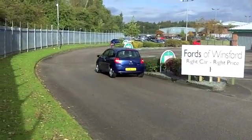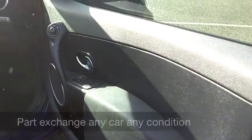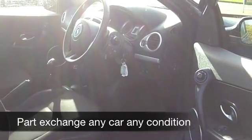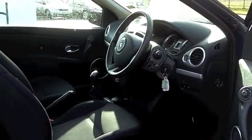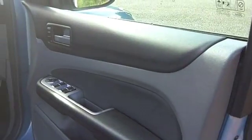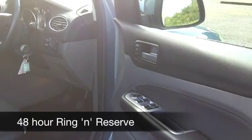A nice cloth interior, spacious cabin, and everything's there for you. Power-assisted steering, CD player. You have rather nice alloys there as well. And on the move, you can expect about 43 to the gallon, if not a tad more, and Group 4 insurance. I think you'll find the running costs on this car are very keen.